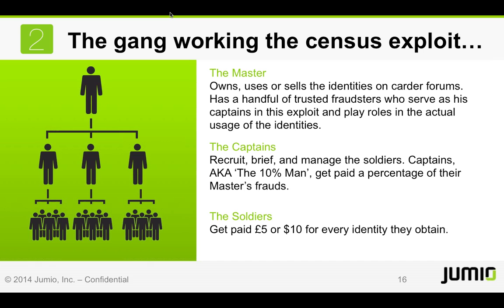And the master has a handful of trusted captains who act as his right-hand man, and they play key roles here. Their role is to actually recruit and brief and manage the soldiers. The captains are also known as the 10% men, because they get paid 10% of the master's overall revenues. And there's a wall between the master and the soldiers. The master never meets the soldiers, the soldiers never know who the master is, and the soldiers, at the bottom of the food chain here, get paid on a results basis. So they get paid £5 or $10 for every identity they obtain.